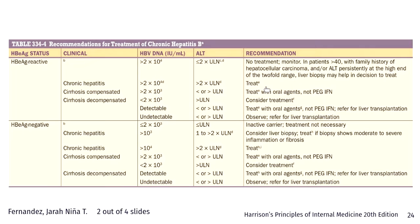The recommended treatment for this condition are entecavir or tenofovir or pegylated interferon. Entecavir and tenofovir are oral agents with high barriers to resistance. On the other hand, no treatment is recommended for inactive hepatitis B carriers or those that have undetectable HBe antigen with normal ALT and HBV DNA less than or equal to 2000. If HBe antigen negative but has hepatitis B virus DNA of greater than 1000 units per milliliter and twice the upper limit of normal of ALT, liver biopsy should be considered to help in arriving to treat if substantial liver injury is present.